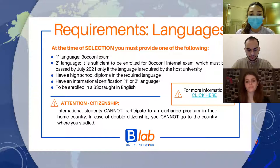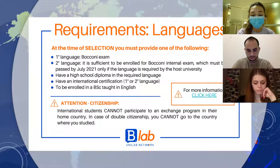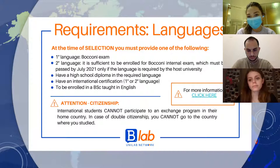Also take into consideration that according to where you apply, there can be some additional language requirements, especially in countries where English is not the main language. So for example, if you apply in France, they might ask you for a French certificate. I just use France as an example because I'm French, so it's obviously the first thing that pops into my mind. But be careful, there's both the required certificates and also the additional ones.